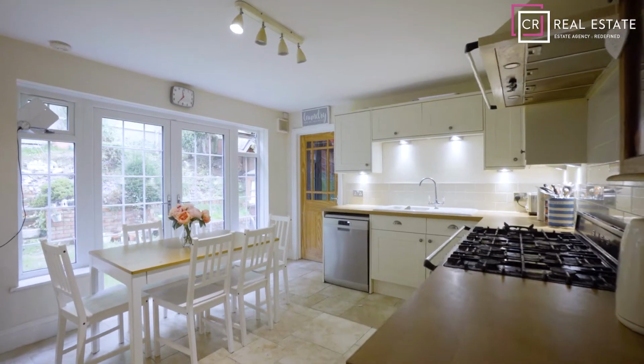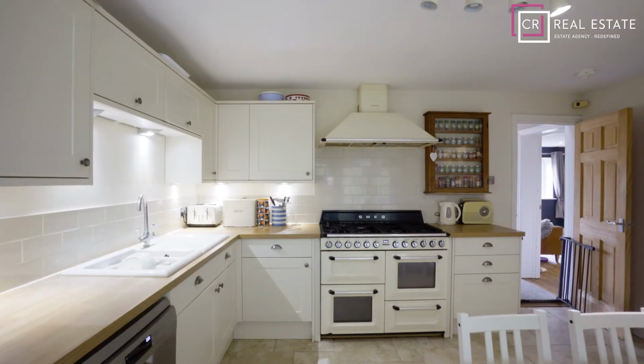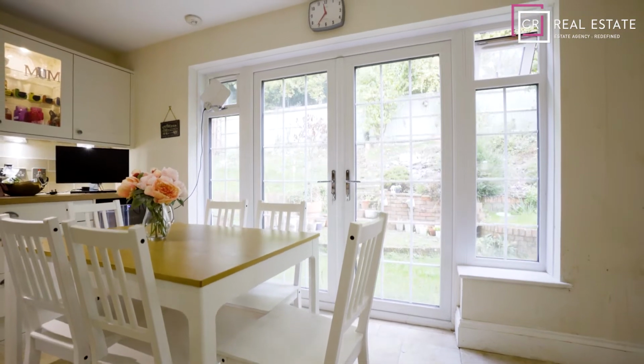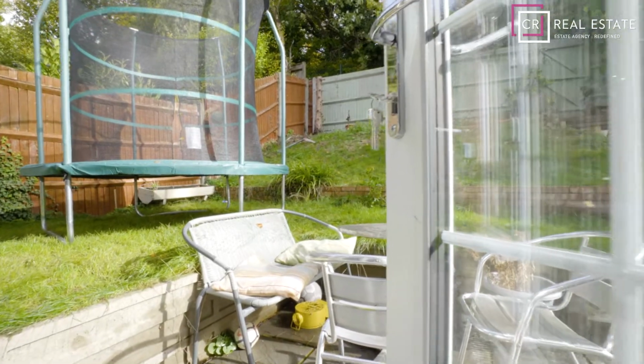There's a modern kitchen breakfast room with adjoining utility room and access onto the rear garden. To complete the downstairs of this property, you have a WC as well.